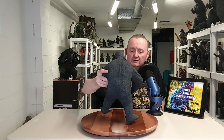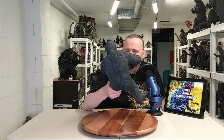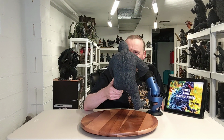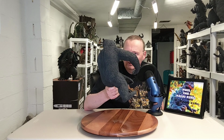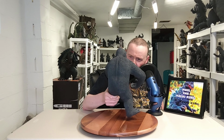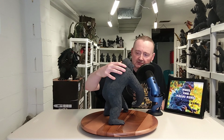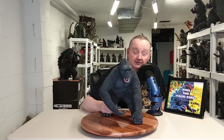His nice wide nostrils there, nicely done by Mark. Inside of his mouth, he has a lot of nice teeth detail and everything, big fang molars and all that, and nice canine fangs, I should say, nicely done. And his tongue is nicely sculpted as well. It's just a really overall nicely done Kong 1933 figure, and I'm very glad that I own this thing.